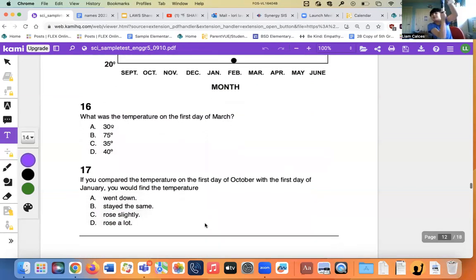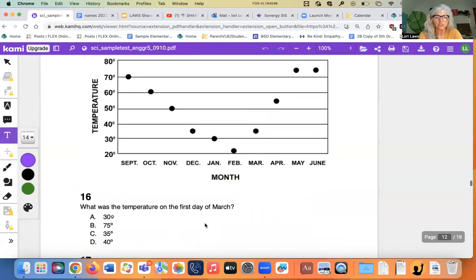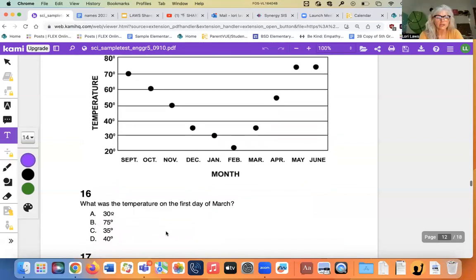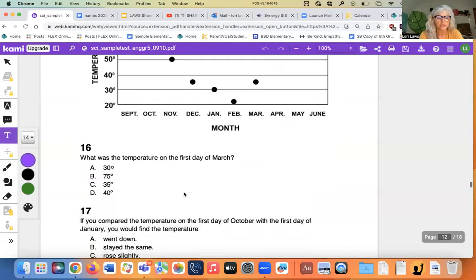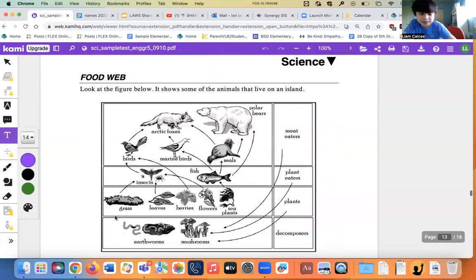35. If you compared the temperature on the first day of October with the first day of January, you would find the temperature did what from October to January? It dropped a lot. October it was 60 degrees, and in January it was 30 degrees. Went down, stayed the same, rose a lot. Went down.